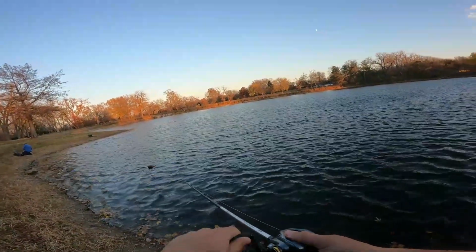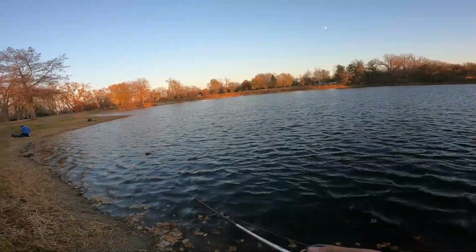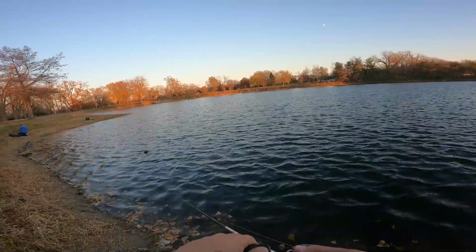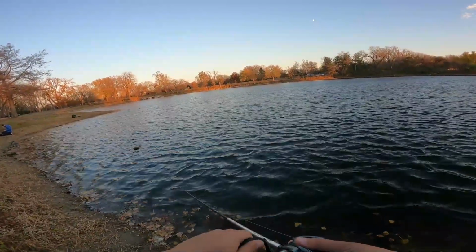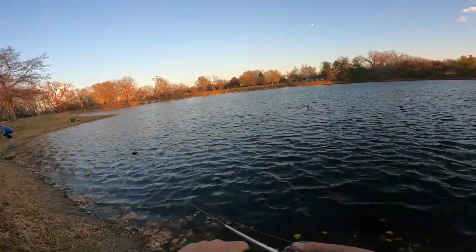It's a weird bite. They're not necessarily hammering it, so you almost feel like you're stuck in weeds until they start fighting back. But whew, that was fun. I just want that big one though. There's that big one we saw. I swear. Ask Jeremy. I wish I got it on video. Thought it was a carp. It was so big.